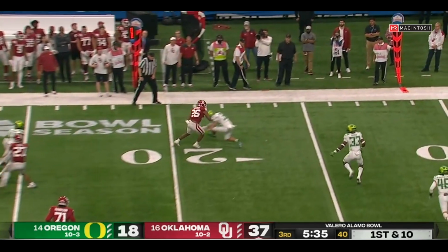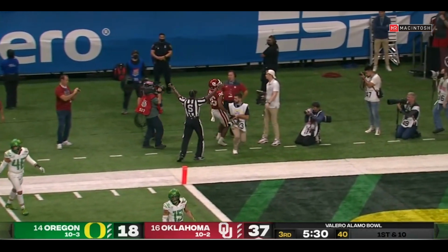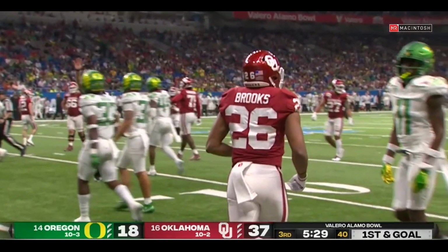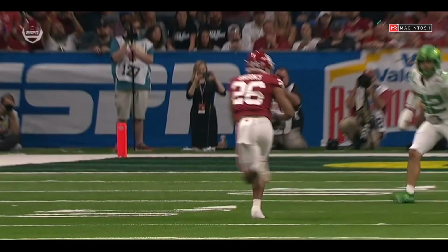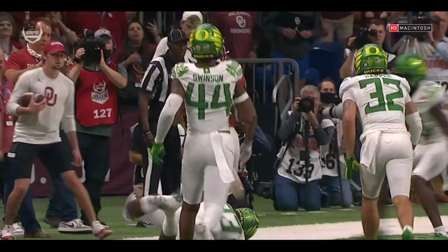Kennedy Brooks on the swing pass. Little sidestep. That is nifty. Soft shoe from Kennedy Brooks inside the 10. It seems as though Oklahoma has an answer for Oregon. Oregon scores, Oklahoma's okay. We're not going to panic. We're not going to try to get it all back, but some big plays.